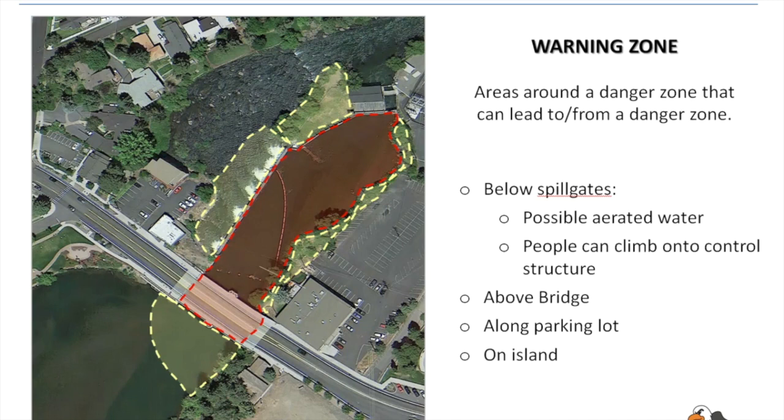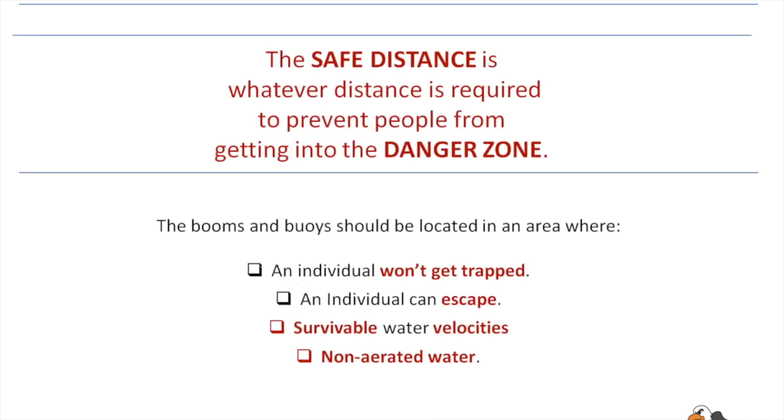And then the most important zone, I think, is just above the facility, which is where we would probably place our booms, buoys, and signage because we want to keep people out of the danger zone. So to answer the question, what is the safe distance above a power plant? It's not a set number. It is whatever distance is required to prevent people from getting into the danger zone.